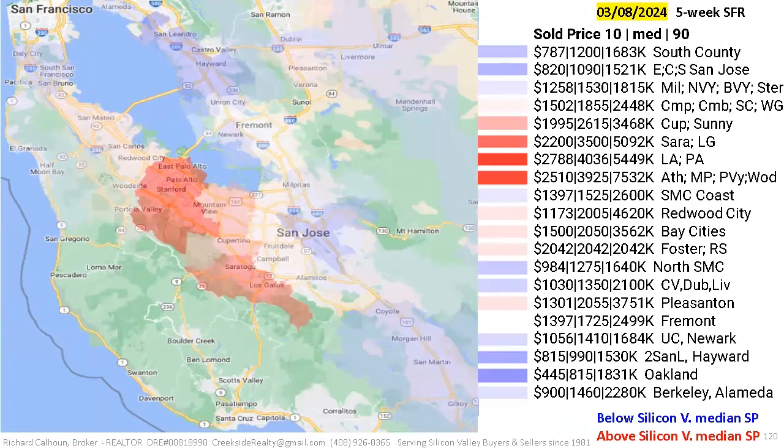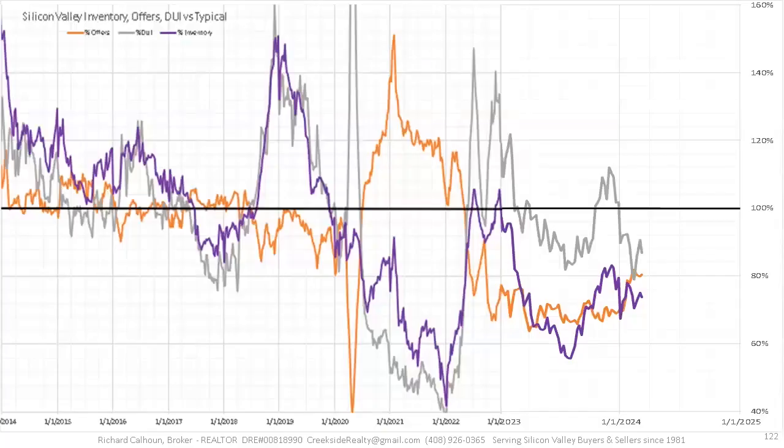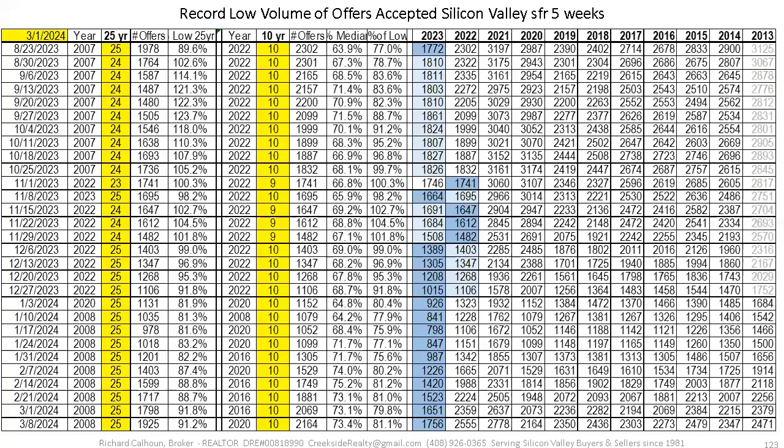I look at micro markets. I've selected 20 micro markets in Silicon Valley. A couple of them are very small, like Foster City, Redwood Shores, but a lot of them are large enough that they give you meaningful statistical data on what's happening in an area. Yes, that doesn't tell you what value you should offer on a particular home, but it gives you an idea of what the trends are, what the annual trend is.